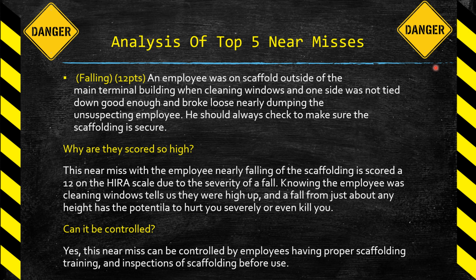And can this be controlled? Absolutely. There needs to be proper training for each employee who works on scaffolding so they understand when an error may be certain so they can stay safer. And inspections on all scaffolding need to be done before they are used.